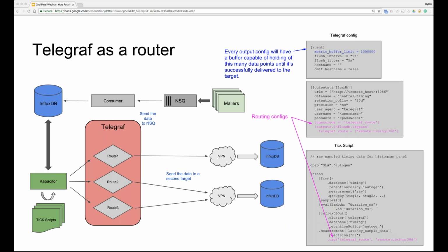I'm also using Telegraf to route the data coming out of Kapacitor, and I do this by adding a static tag to the output of my TICK script. So you can see those in the lower left or the lower right box in purple. I'm just adding a static tag that's called Telegraf route, and it says remote timing 30 days. This is just a value that ends up being a routing config. You can see in the middle right box is a Telegraf routing config, and it's actually stripping the tag before it goes to the target database, and then it filters based on that.